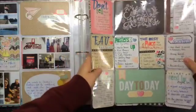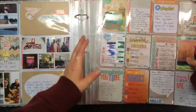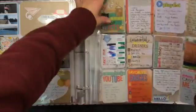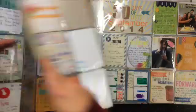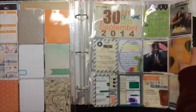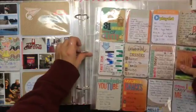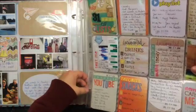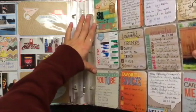So I also have a couple other things that I need to kind of mix into my Project Life. I have 31 days of lists for July, and then there's this backside that's empty, and then I have 30 days of lists for September, and I'll probably do it for November just because November is a little busier for me, but I will incorporate that into my Project Life. Just giving you guys a heads up so you can see where I'm starting.